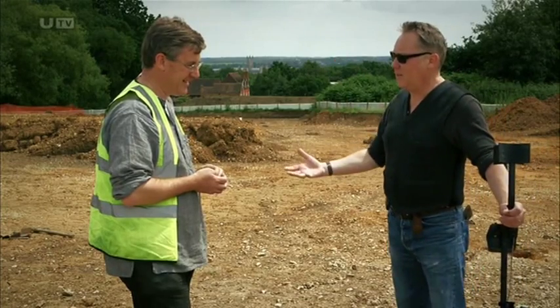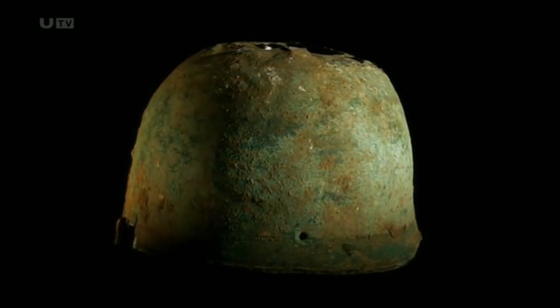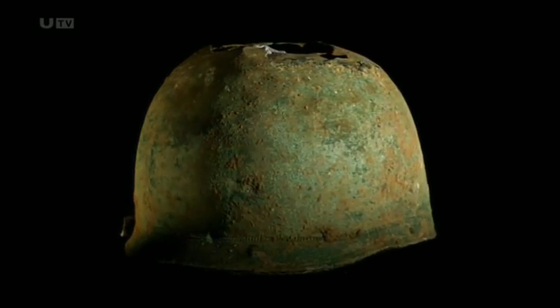So it could have been when Caesar did one of his raids, he could have come up and then attacked a village and the chief warrior has a fight for about a week, a fight to the death with the Roman, slaying him and taking his helmet. So we think this may be a Roman helmet, but there's still one more mystery to uncover.